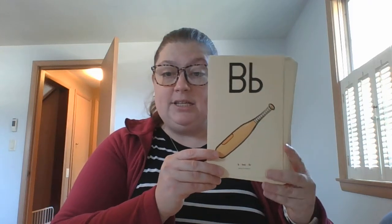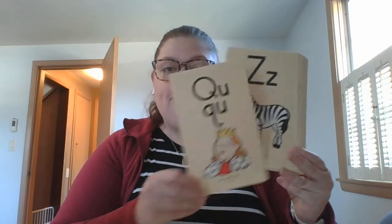Letter is E, sound is F. Letter is B, sound is B. Letter is N, sound is N. Letter is L, sound is L. Letter is Q, sound is Qua. Letter is Z, sound is Z. Letter is X, sound is X. Letter is W, sound is W. Letter is F, sound is F.